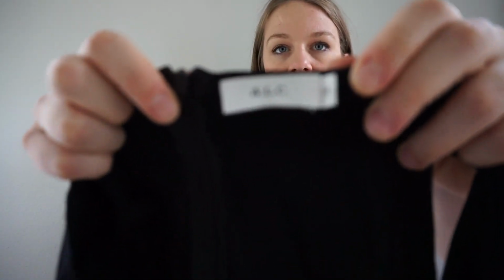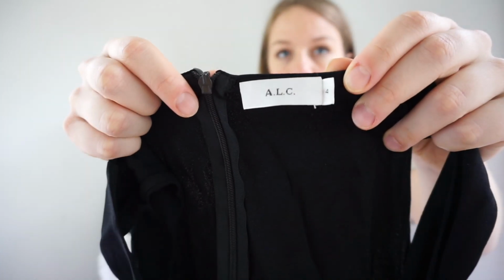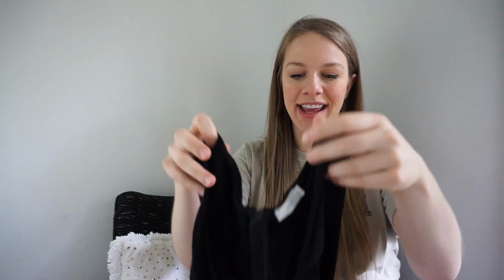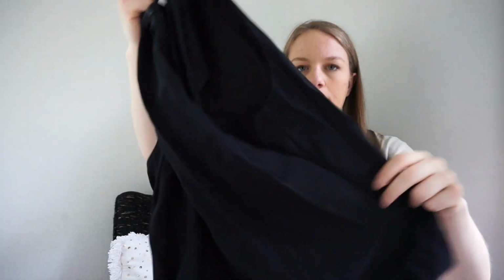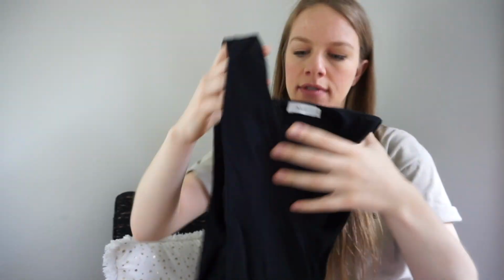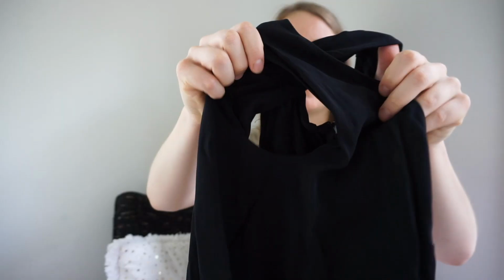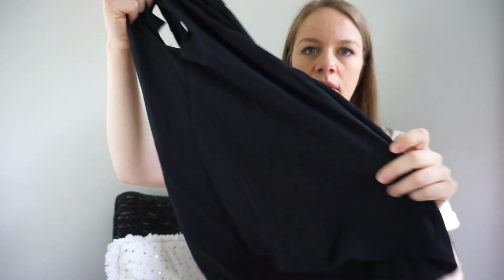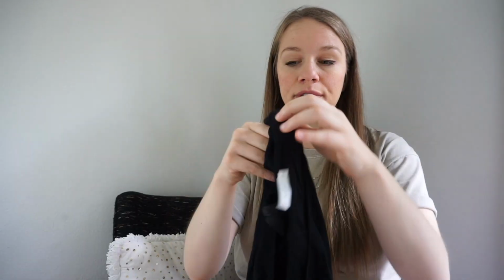Okay, next is a top I could send to the RealReal, so if they don't take it at Crossroads, I probably will. It's a designer, ALC, but of course, Crossroads does take designer items, and so I'm hoping that they take this. It's just a basic black top with this crisscross kind of neckline with a cutout detail. I think I looked it up and checked comps and decided I didn't want to sell it myself. So we'll see if they take it. I think I will steam it before taking it to them.